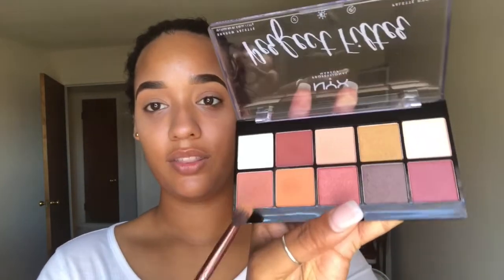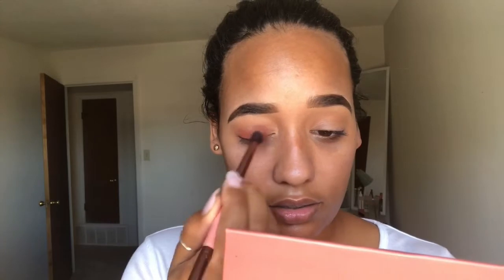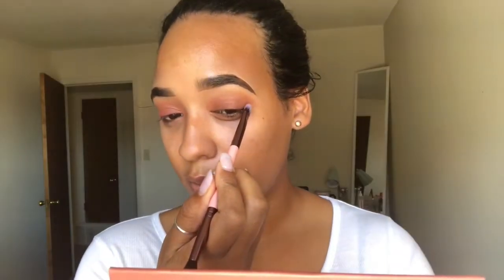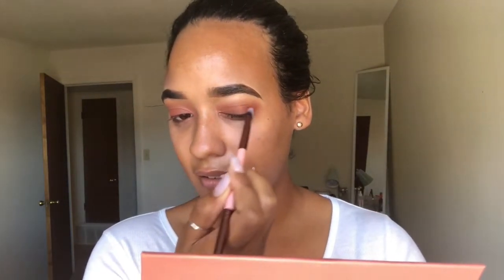I'm going to go in with this color and put it on my lid. Oh my, look at that. And then I'm just gonna blend it up my crease right where I put the other color. This color, and I'm gonna take it and focus it on the outer V area of my eye.